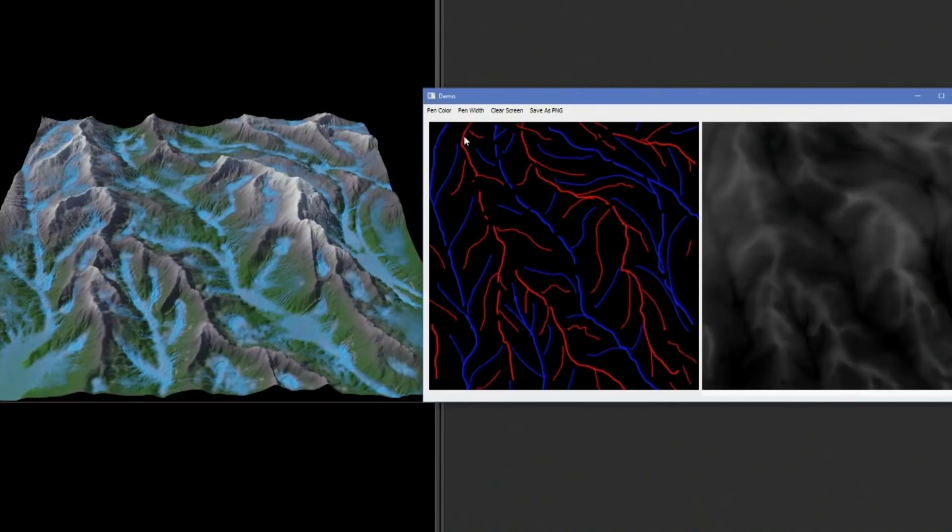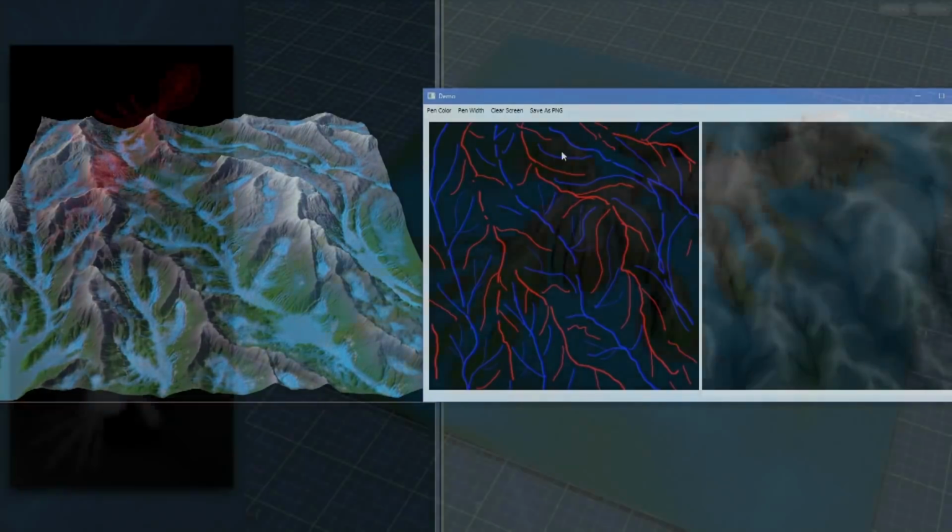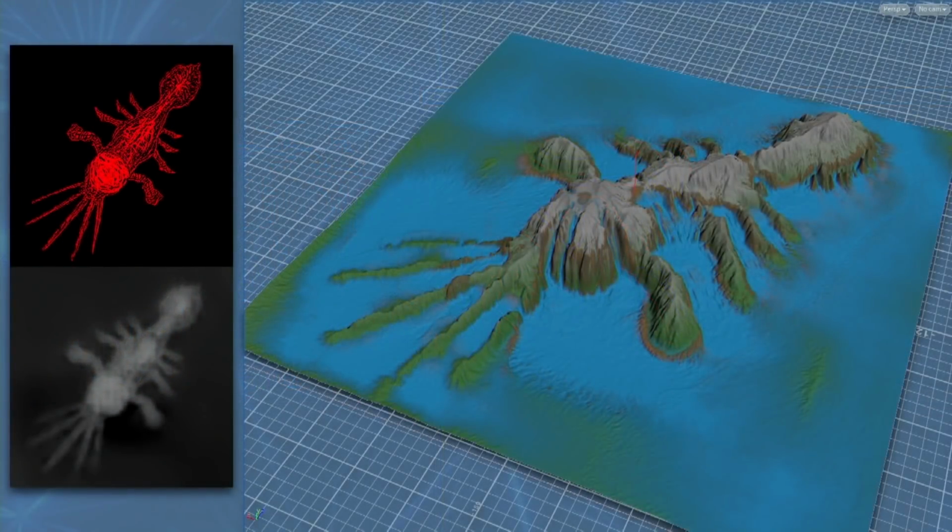Okay, so you just sketch and it produces a rocky mountain-like terrain, right? And of course, you don't have to sketch it from scratch if you don't want to. You can simply hand it an image and it will do something sensible. So of course, we are SideFX, so we had to do Squab Island.